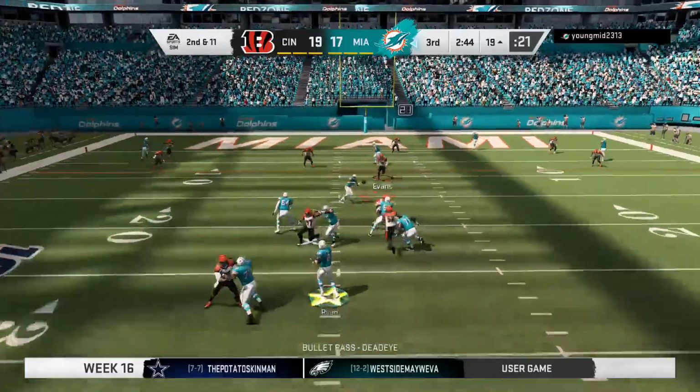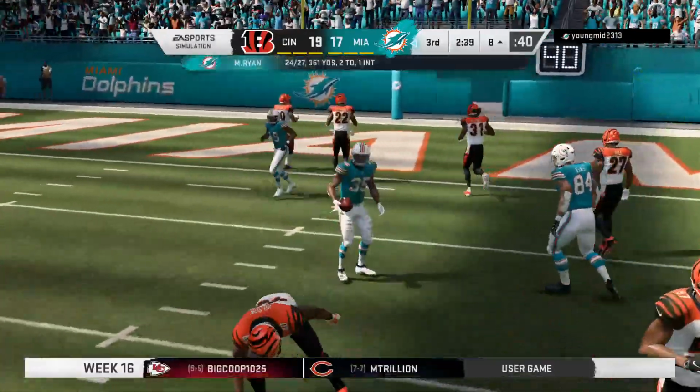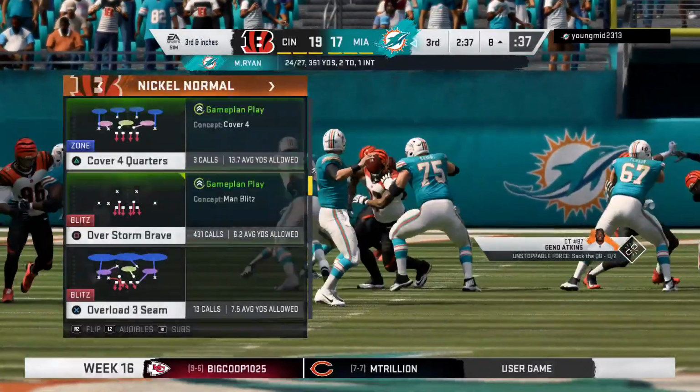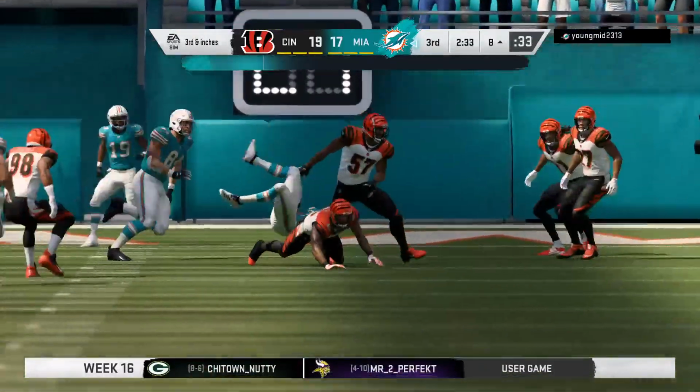Looking to throw again on 2nd down. Ryan, he's going to flip one out here to his running back. And he's able to work it here to the 8-yard line. They get 11 back on that one. It leads to 3rd down.